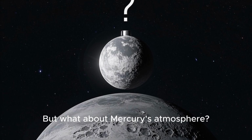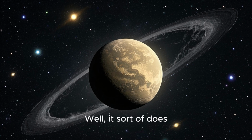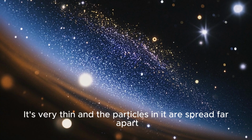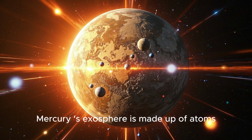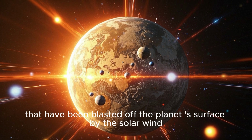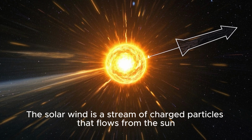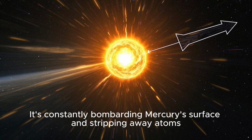But what about Mercury's atmosphere? Does it have one? Well, it sort of does. Mercury has an exosphere. An exosphere is the outermost layer of a planet's atmosphere. It's very thin, and the particles in it are spread far apart. Mercury's exosphere is made up of atoms that have been blasted off the planet's surface by the solar wind. The solar wind is a stream of charged particles that flows from the sun. It's constantly bombarding Mercury's surface and stripping away atoms.